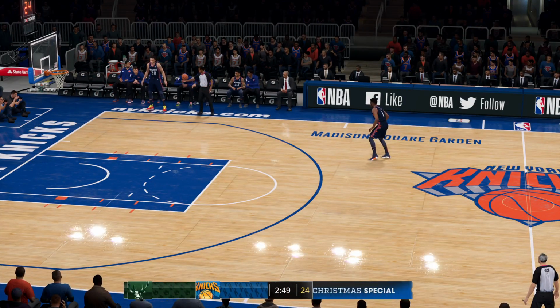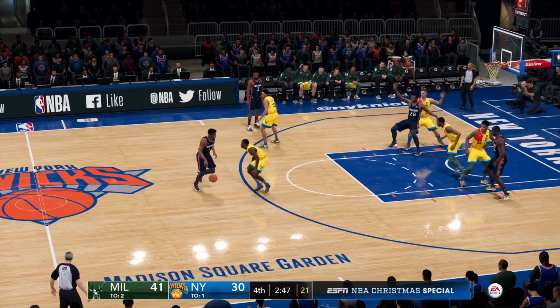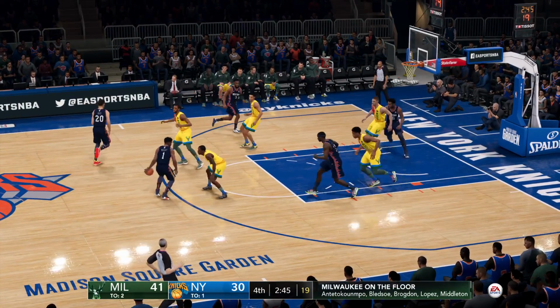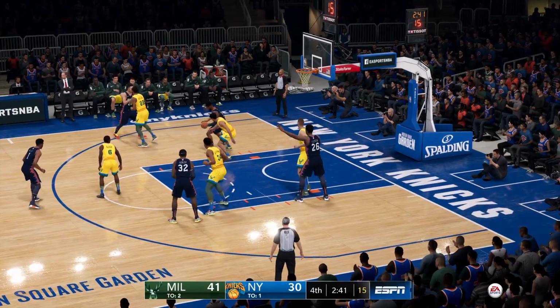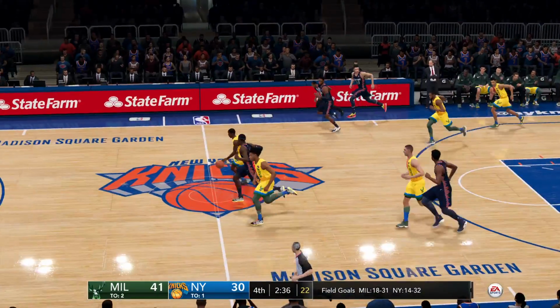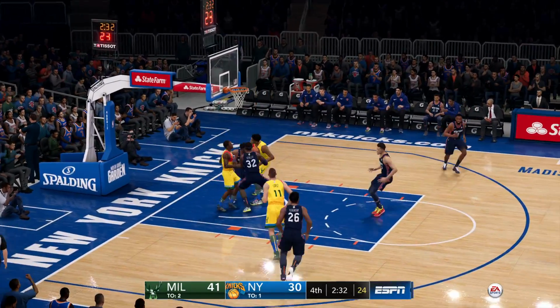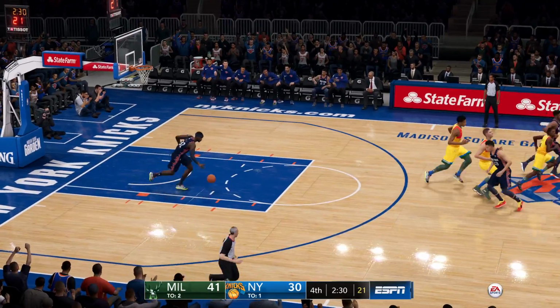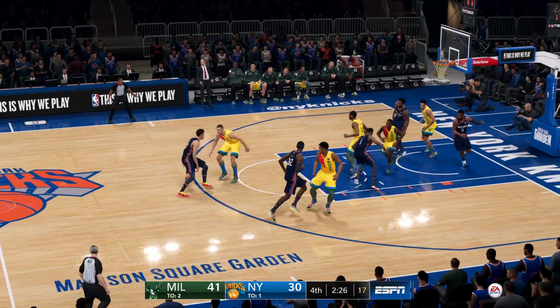Both teams tweaking their lineups. Here come some changes. Moutier to Kevin Knox. Knocked loose. Bucks have it. That's no good. The possession lies with New York.